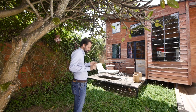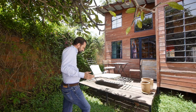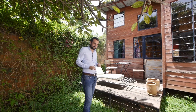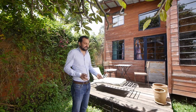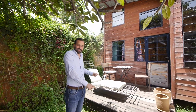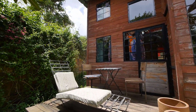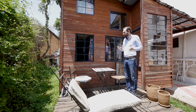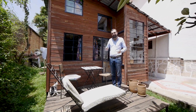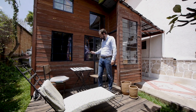I'm going to talk a lot because it's tiny, so there's not so much we can show you, but it's going to be very interesting to see how neatly everything is organized. But since we're outside, let's start with the tiny porch. And it is tiny, I would say it's roughly 2.5 meters maybe. But the whole concept of this house is that despite the size, you should have everything that you need, and this porch certainly does.